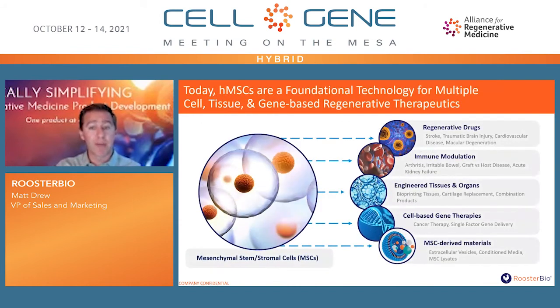RoosterBio chose MSCs as our proof of concept because of their wide breadth and large clinical focus. Their multi-lineage potential, immunomodulatory features, and ability to be biofabricated into engineered tissues and organs, or even genetically engineered, make them an interesting and powerful cell type with an established clinical history. With the number of late-stage clinical trials increasing rapidly, it's a matter of time before MSCs have their moment. The built-in supply chain and processes created by RoosterBio should enable researchers to fully harness this power at a faster rate.